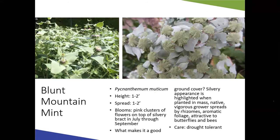This is for you master naturalists out there. I planted mountain mint for the first time maybe 4 or 5 years ago. I was doing a pollinator pocket and I wanted some natives in there, so I decided, why don't I do this mountain mint? We have this area of the garden that's full of rock, right next to the sidewalk, that never gets watered properly. It's mint. Wouldn't it do well? Yes, it did very well.